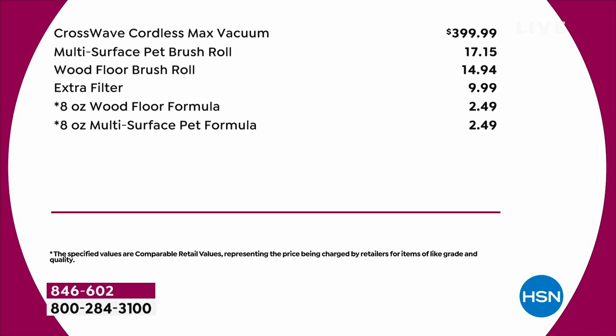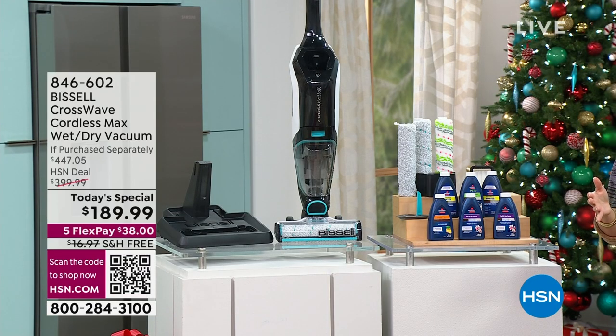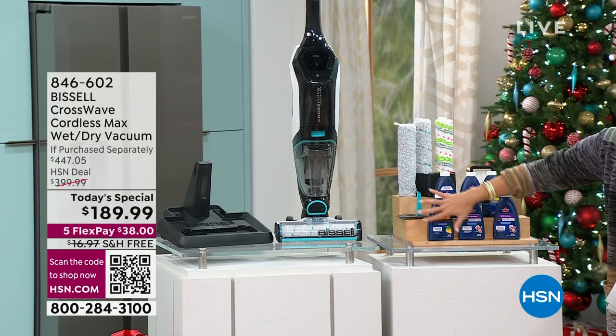Not only does that give us the best price in our history ever that we have offered on this, it's also the lowest price anywhere in the marketplace, not only on the cordless version, on any version of the Bissell CrossWave. And that is amazing. That is unbeatable. CrossWave right now, any tier of CrossWave, anywhere. This is the best price anywhere. Look at all of this stuff that you're receiving.